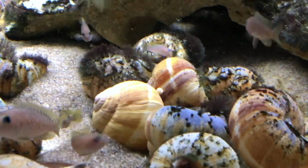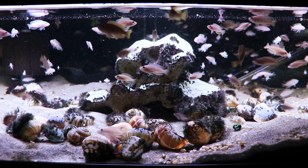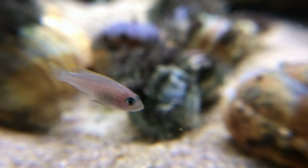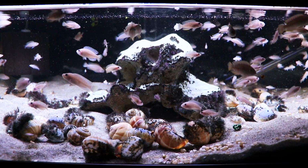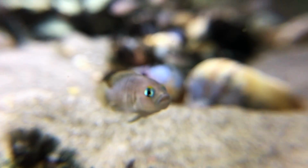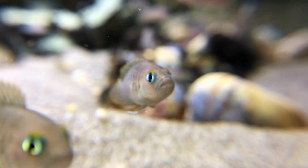We've got a large community of multis, and we pull lots of multis out of here and bring them to swaps and auctions just to kind of keep the populations down a little bit. And every time we do that, what's really cool is we see babies everywhere. So what's awesome about this tank is as you go around from one location to another, there are little tiny babies. Sometimes they're just sticking their little heads out of their shells.